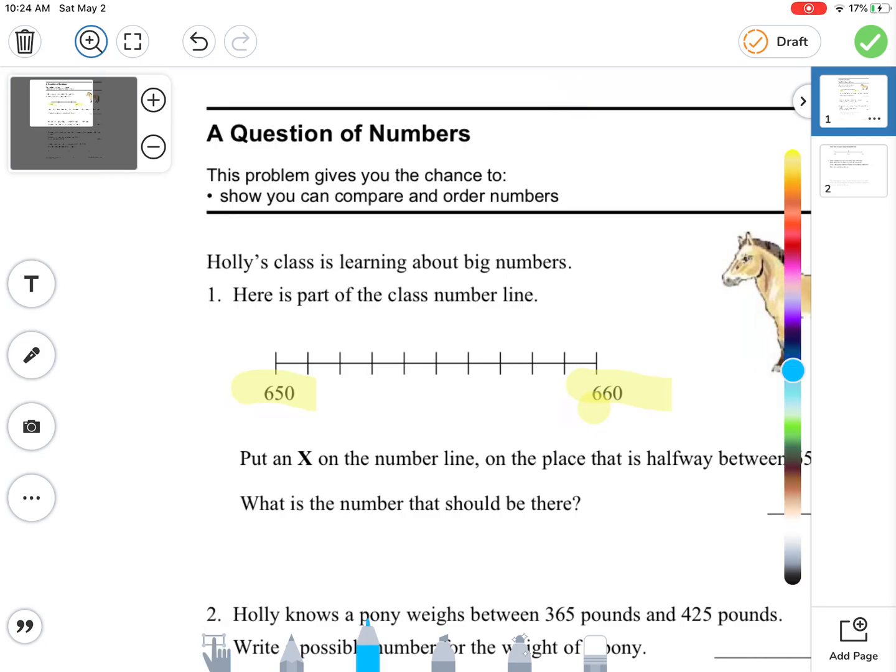And what I noticed first about this is that my tens place is where the number changes. That I have the same amount of hundreds, but a different amount of tens. And so I'm going to see if I count by ones, if that's how this number line is created. So I'm going to go ahead and count by ones and see if that's correct. And then I'm going to go on to see what my question is.